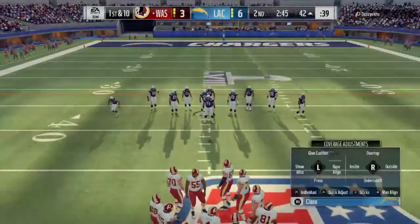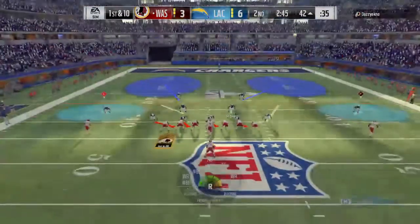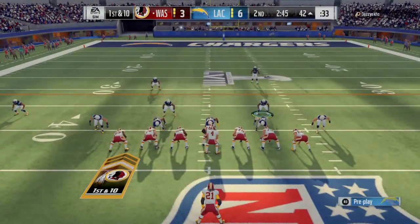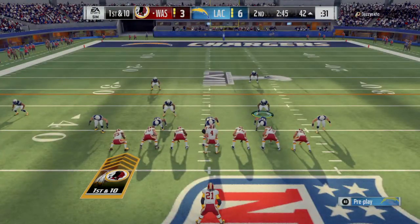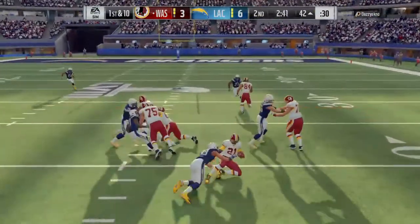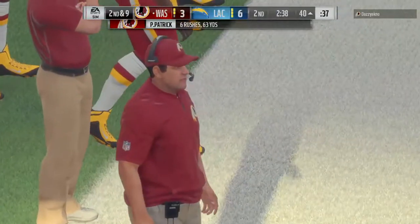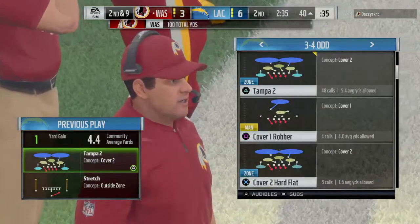So here we go, 1st and 10 now. Now a handoff looking right. And he'll take this one down to about the 40. Just a yard on the pickup there, and it'll bring up a 2nd and 9.